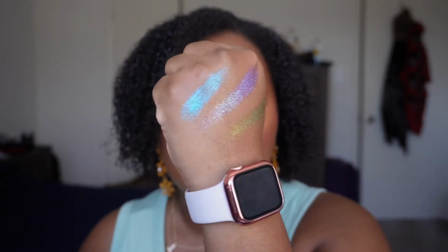And granted, I need to try this more because I feel like anytime I swatch these shades, the color that I see in the pan just is not what shows up. So if you have this palette, if you plan on using it, if you plan on buying it, swatch it before you apply the shades because the way they look in the pan may not necessarily be how it's going to transfer onto the eyes.